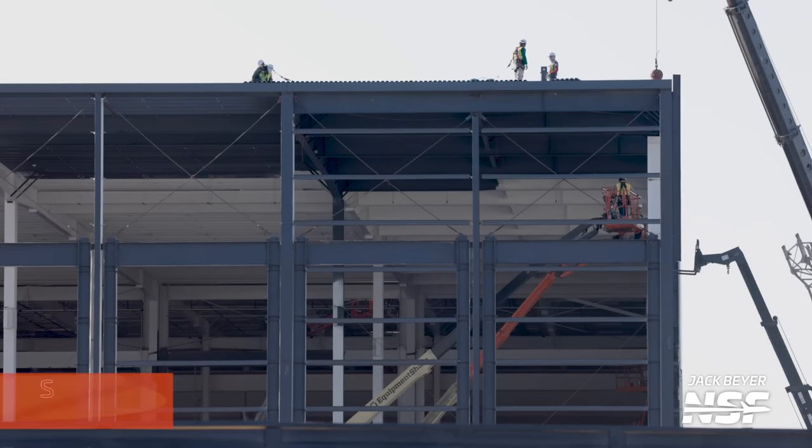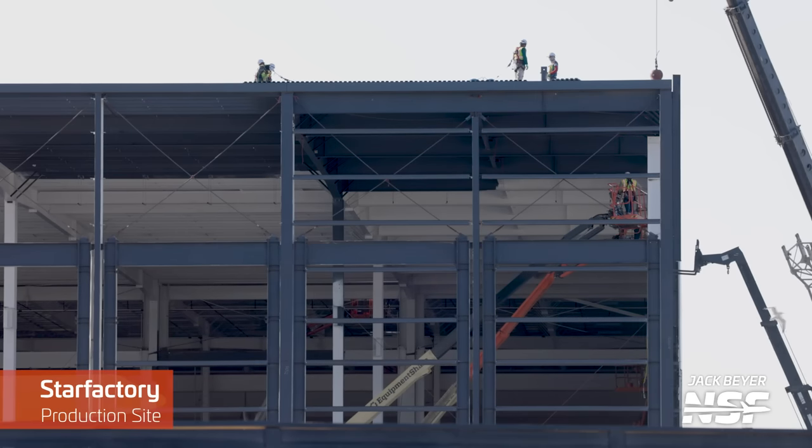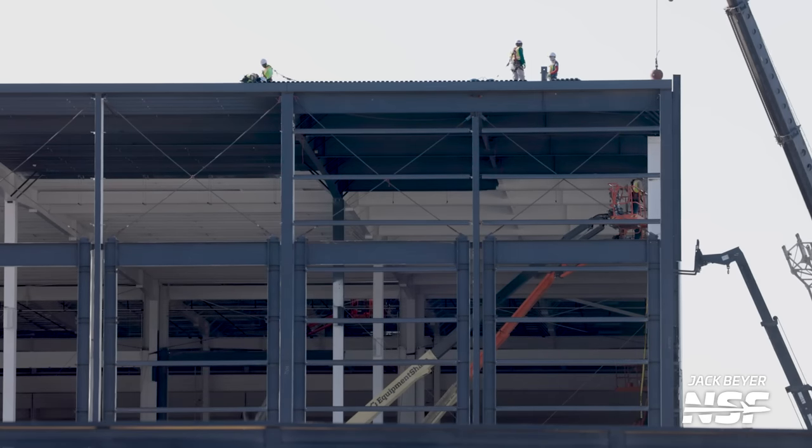Moving on to the Starfactory, more and more components of it are nearing readiness. As Jack noted 2 weeks ago, a section of it is already in use, with dome flips and sleeving operations taking place in the vicinity. Roof sections are also being delivered.